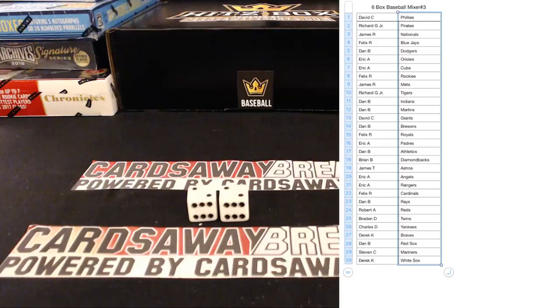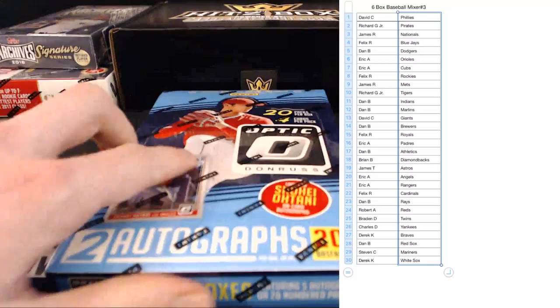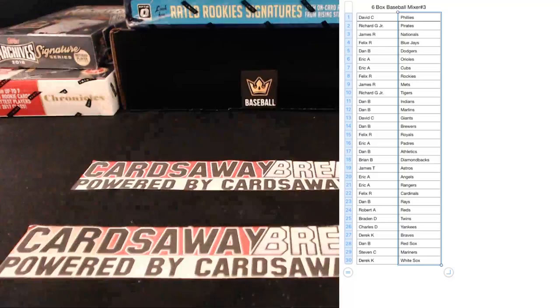Trading block is open. Six boxes of baseball ready to go, baby. Hits pack to start it off. Bam. Then we're going to open up some Optic. Let's see if we got the hot box. Holy. Looking for some Ohtanis. Oh, my God. That would just be filthy. Let's do it. Six boxes of baseball, baby.